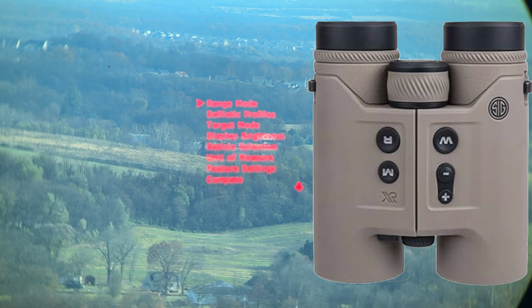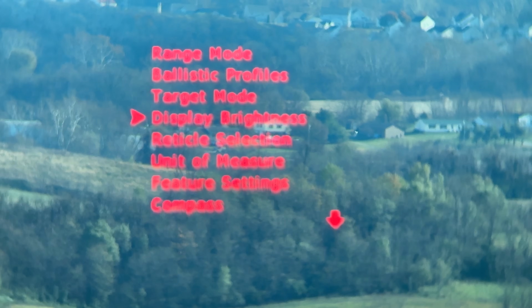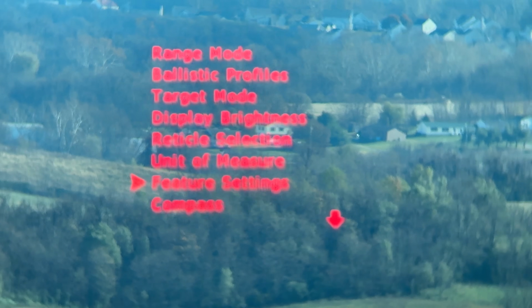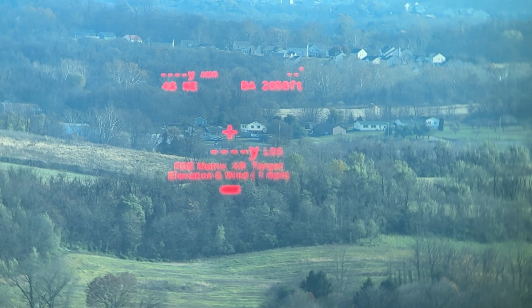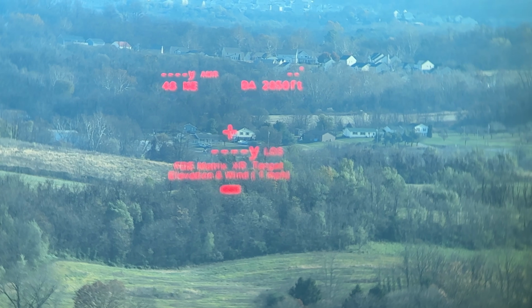So let's go ahead and show you the menu on this. Again, very easy to use. There's up and down arrows on this one as well. At least on this one, it doesn't blink. With the Vectronix, it shows it blinking, which it doesn't in real life. But again, lots of different settings that you can navigate through very easily. The other thing I want to point out is I know on both of these, the image doesn't look great because that's what we're seeing out there. It's pretty hazy out there.